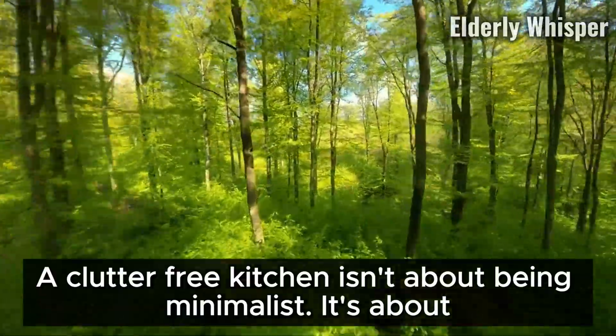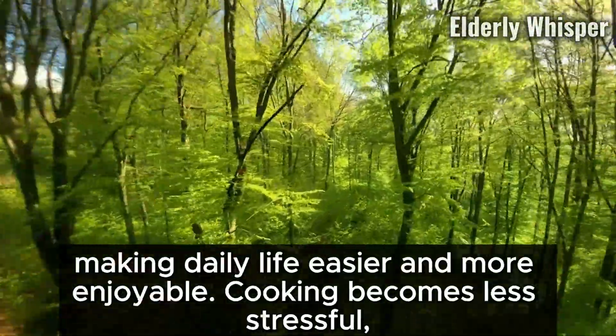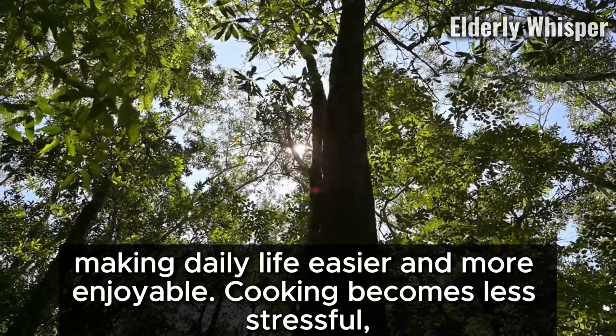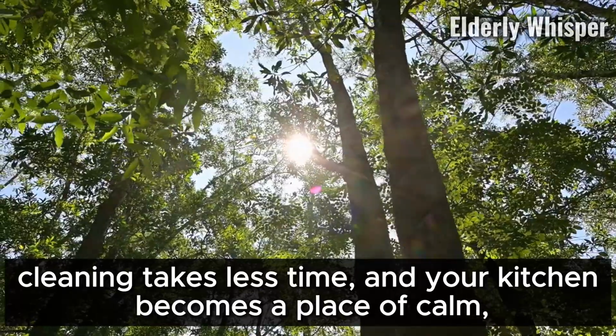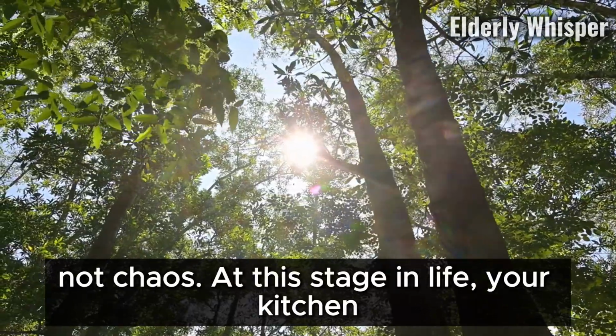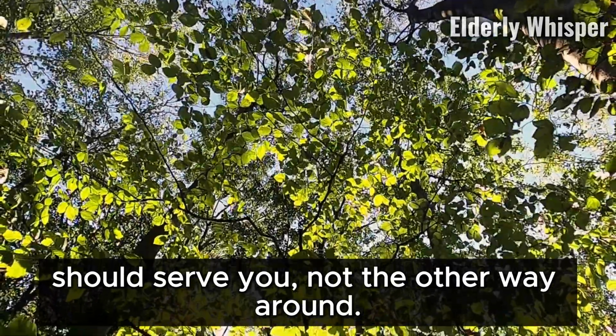A clutter-free kitchen isn't about being minimalist. It's about making daily life easier and more enjoyable. Cooking becomes less stressful, cleaning takes less time, and your kitchen becomes a place of calm, not chaos. At this stage in life, your kitchen should serve you, not the other way around.